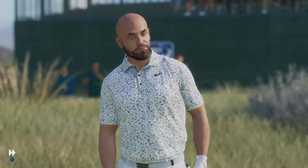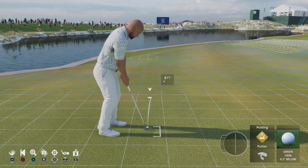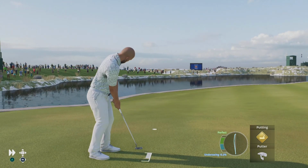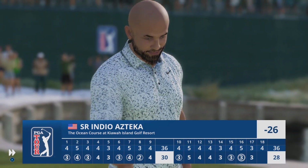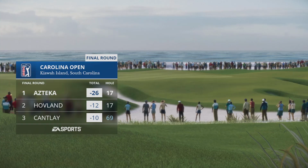That rough is obviously much thicker than we were all expecting this week. Consequently, took a lot of speed off that shot. Yeah, that's a good putt. It is in for par here at 17. He's going to stay at 26 under par.